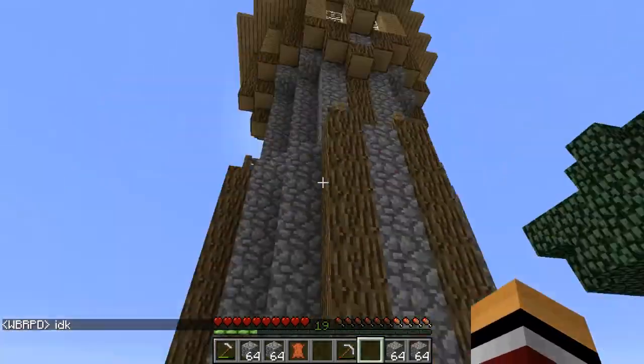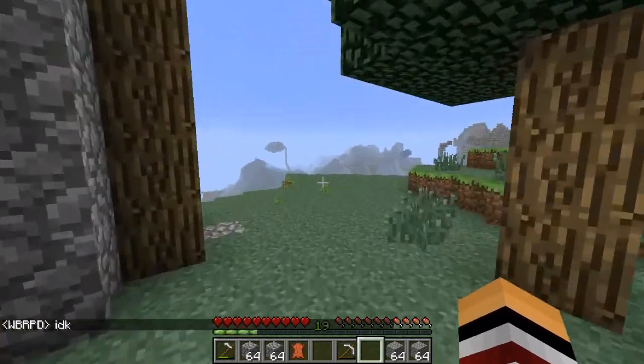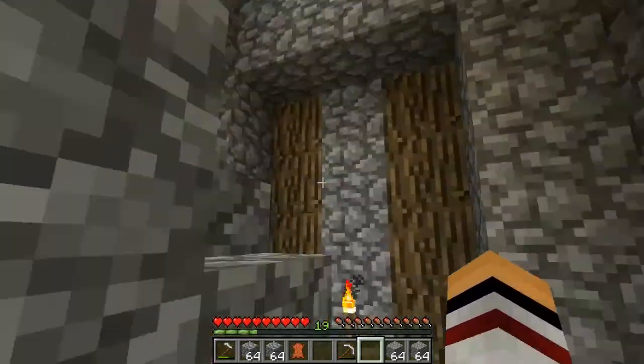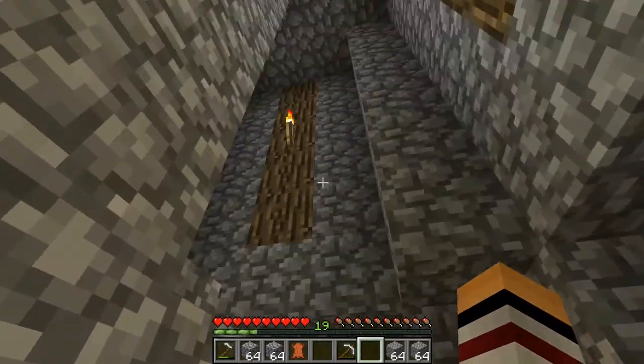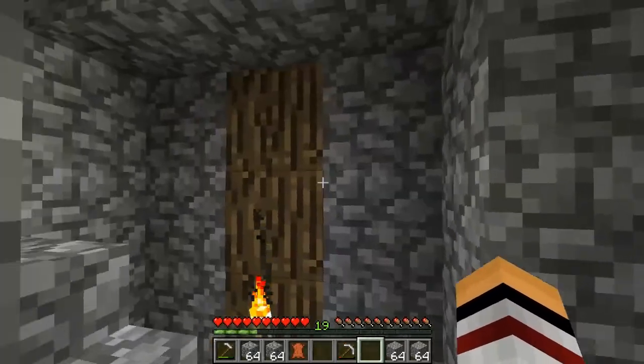Okay, here's my watchtower. It looks pretty massive from the ground, but honestly, it's not that big. I mean, it looks pretty sick from the ground. You had to admit earlier in the video. So we have the spiral staircase in the middle. None of the outside was my design, but the staircase was completely my idea. So give me props on that.